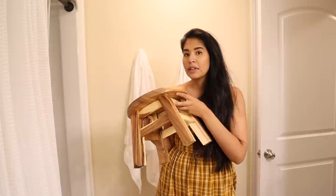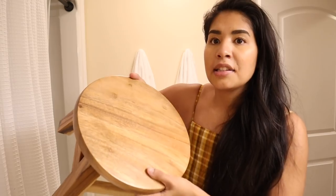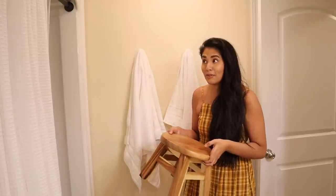And the second little piece that I got in here is this little bath stool. I saw this at HomeSense. I thought it was so cute. I love the texture that it has in the wood grain. I love the color. And I just thought it was like a really sweet addition. And I'm just gonna set that down and then I'll show you the view.